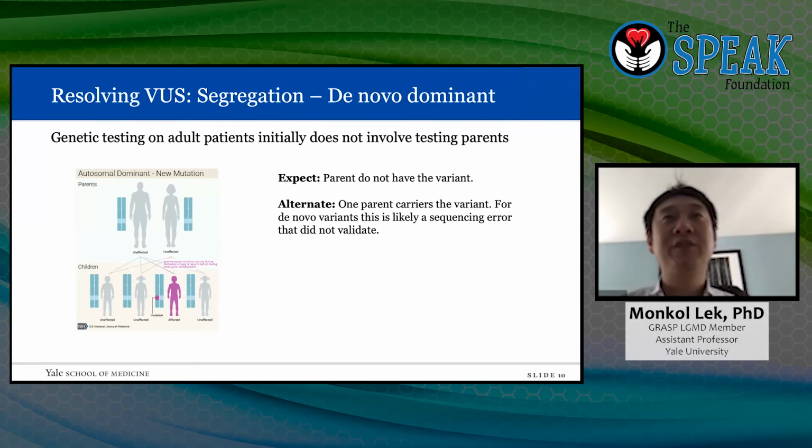So in the case of de novo dominant, we really need to sequence the parents. You can't come up with this conclusion unless you sequence the parents, because if you just detected a heterozygous variant, so just one copy of that variant on one of the genes, you would not know if it was de novo unless you sequence the parents to say we don't observe it in the parents.